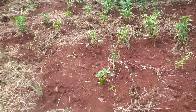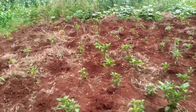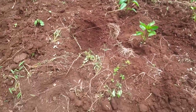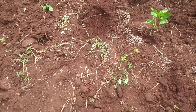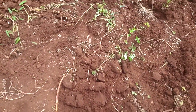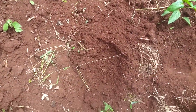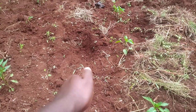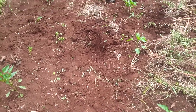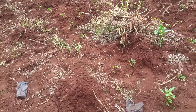So now, I guess January, the weather is a bit different. So you can see the shamba, see the spaces. Courgettes, they need about 2 feet by 2 feet. From this hole to the other one here is approximately 2 feet. So when you give them space, they're able to grow and expand, and they're able to get bigger stems.